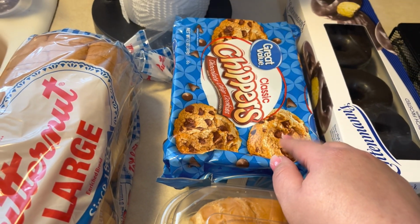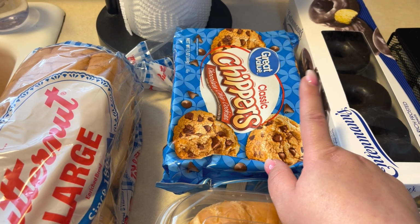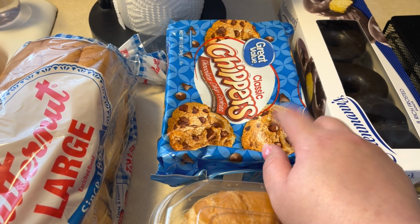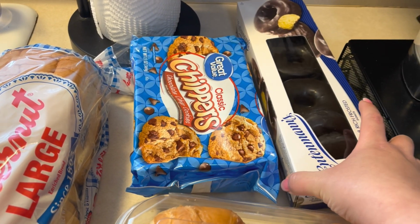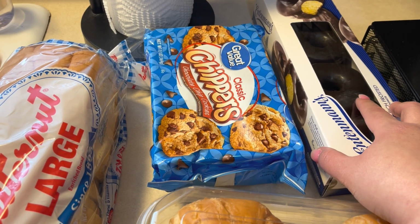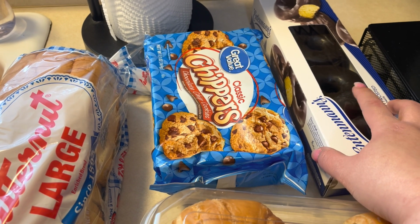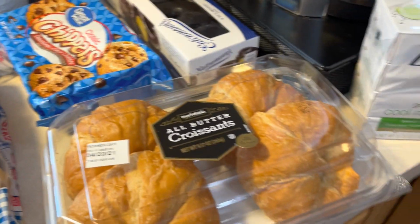These are really good. They taste just like the Chips Ahoy, and they're like $1.60. So if you're looking for a chocolate chip cookie, you don't have time to make any, you just want to put some in the cookie jar, these are really good. This is my husband's favorite, the Entenmann's donuts. These will be gone probably by tomorrow or the day after. You would think that as much as I love food, I would snap when it comes to these donuts. But I don't. For me, I just like food.